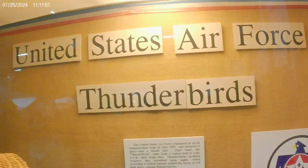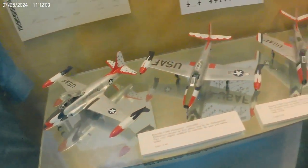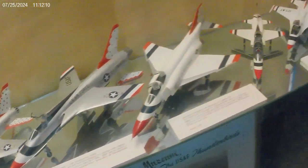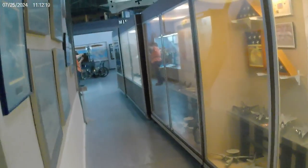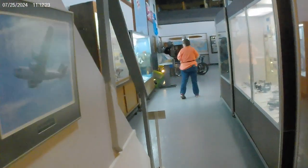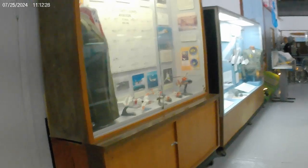United States Air Force Thunderbirds. I've never got to see the Thunderbirds. I always seen the Blue Angels. I never did get to see the Thunderbirds. But they're just very similar to the Blue Angels, I do believe. There is a lot. I mean, we haven't even got to the planes yet. That's okay, that's why we're here.